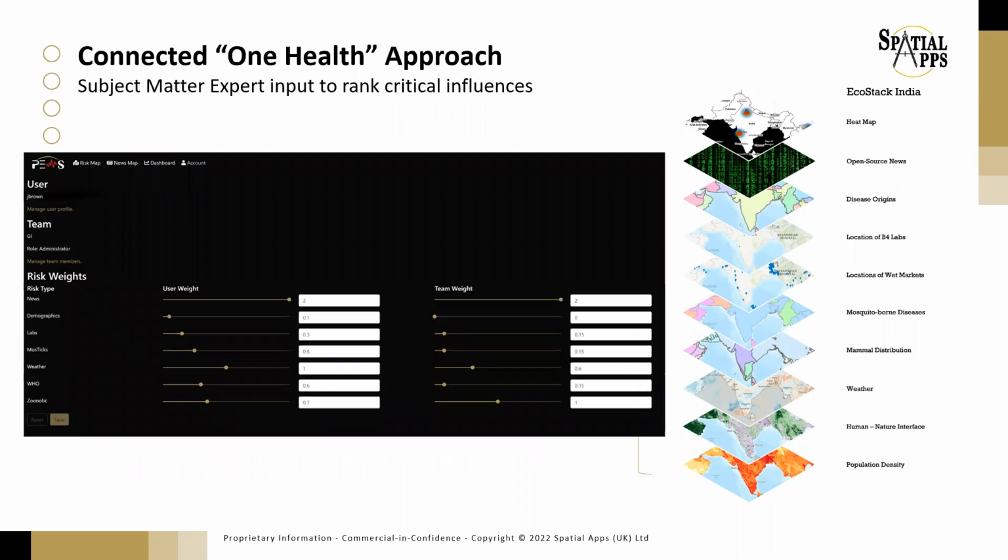Now, I'm not an epidemiologist or a health expert, I'm actually a data scientist. And so when we look at data and data points, we look at them quite objectively. But having said that, the system is really designed for the input of a health expert. And certainly, health experts in India would have a much better understanding of the significance of a feedlot or a zoonotic effect than I would for their particular country.